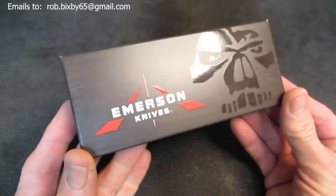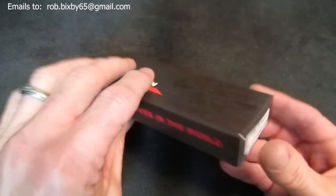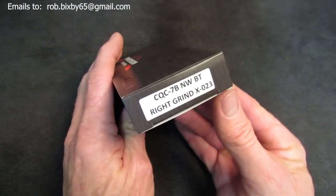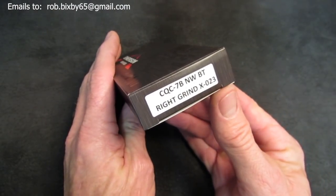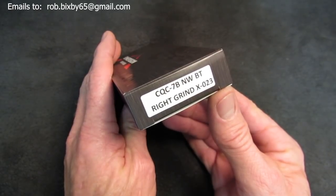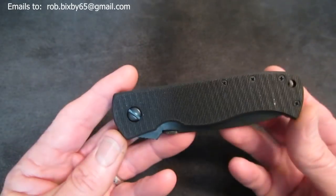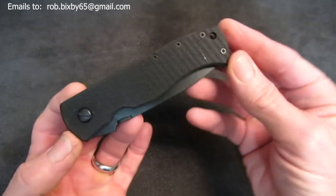On to the fresh stuff. This is one of many highly collectible knives this week from Emerson. This one comes in that sort of new style Emerson box. The tag on the back says CQC 7B NWBT Right Grind X023. What does all that mean? Well, here you go. This is the Area 51 limited edition.